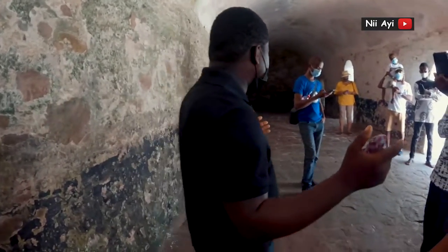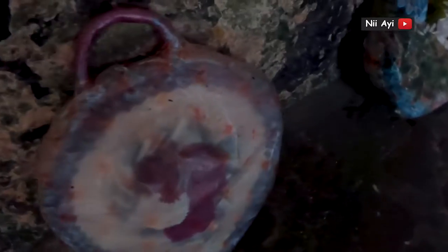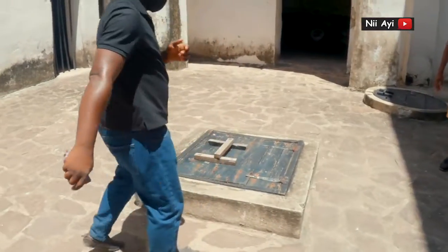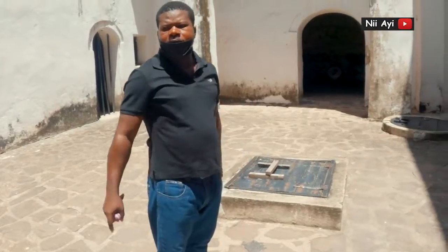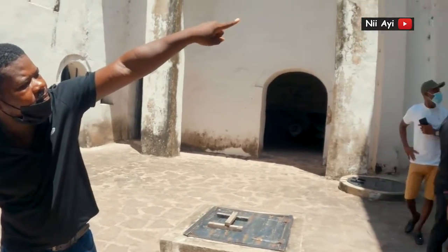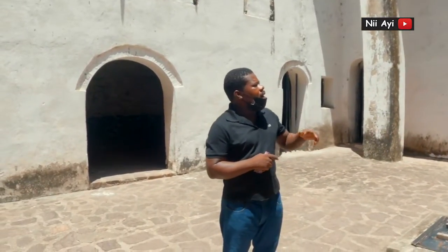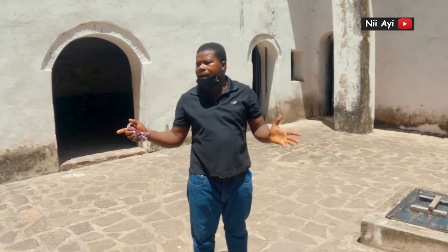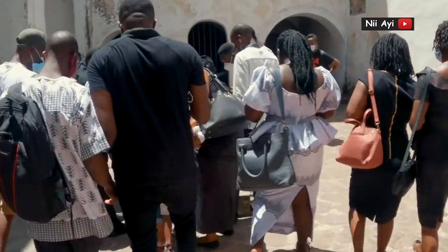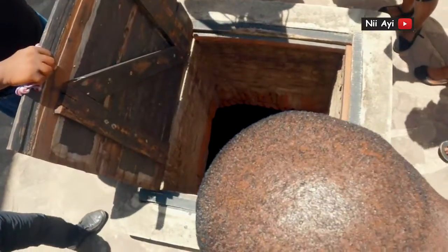All right. Now, please, let's see what happened outside this dungeon. Let's come out here. This is the Portuguese water reservoir. All down here is rainwater. Can we have a look here? Please, this pipe we have here and the other black one. When the Portuguese were here, they connected them around the castle in such a way that whenever it was raining, rainwater would pass through them and enter the water reservoir. What we see here is not connected to the sea. This is harvested rainwater.